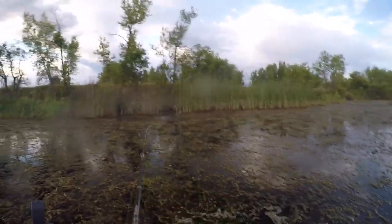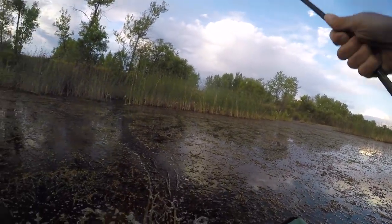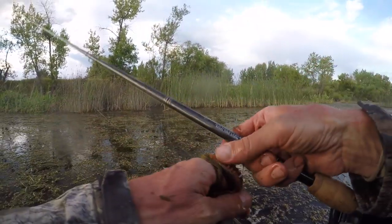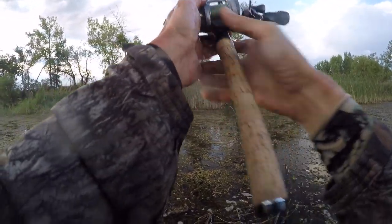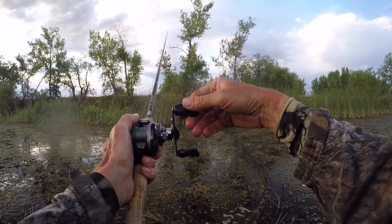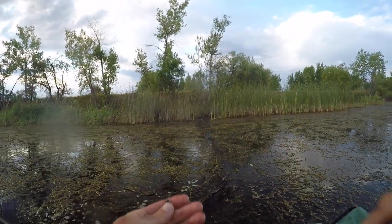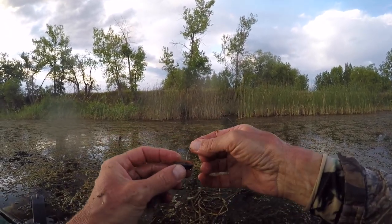Okay, I'm stuck on something. Look at this. It's cut freaking solid. Stuff is like steel wool. Look at that, won't cut. A braid won't even cut it. There's one. Pulled the rod right out of my hands. I lost the reel handle. Lost the whole thing. This bait is about shot.